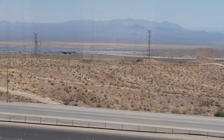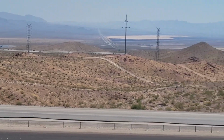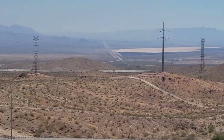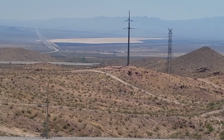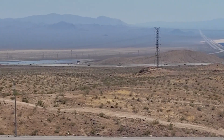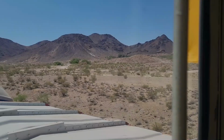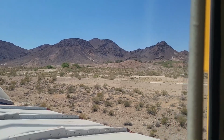Solar array down there. I noticed hundreds of acres of them. That's Highway 95 going up the hill there, and just coming down that hill at the bottom. They're hard to see. They're off over that way. Just hundreds of acres of solar arrays down there. Well, as it turns out, that is a golf course called Cascada.